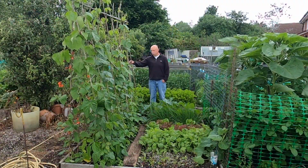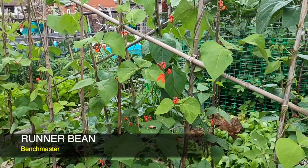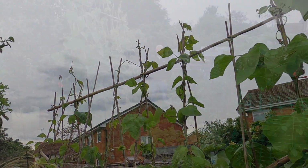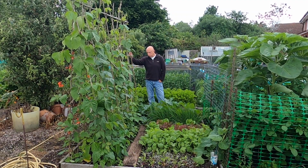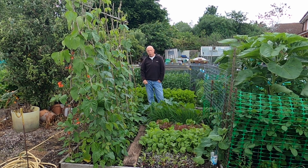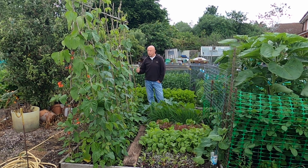And the other side we've got the runner beans, the variety Benchmaster. They've already reached the top of the canes, so I've just given them the chop across the top, and might have to do it a bit later on as well. But the beans now, again, this is another variety which was slow starting, but late in the season they'll boost up, and hopefully I'm happy for these to go right on to the end of the first frost. So that's the beans.